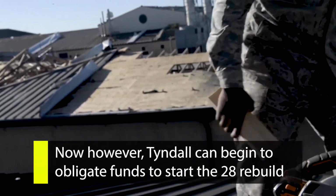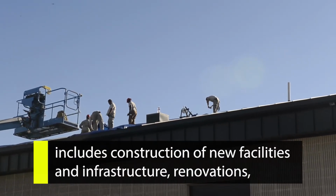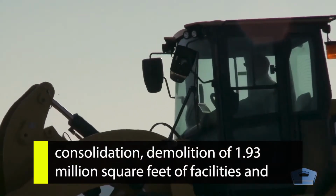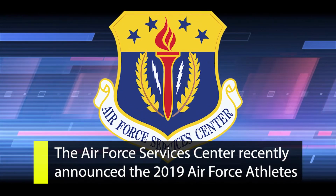Now, however, Tyndall can begin to obligate funds to start the 28 rebuild projects evaluated under the environmental assessment, which includes construction of new facilities, infrastructure, renovations, consolidation, demolition of 1.93 million square feet of facilities, and management of natural resources.